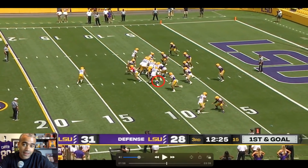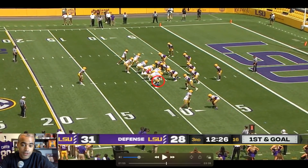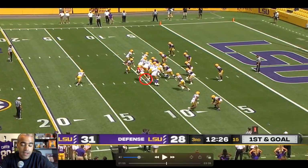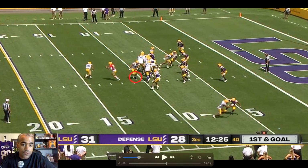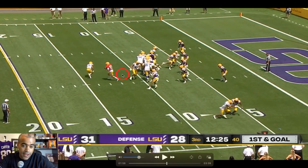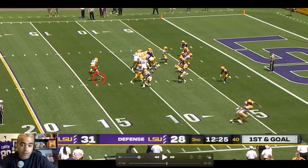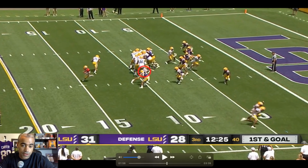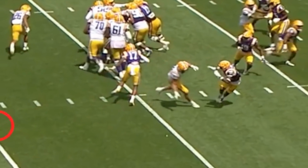Normally, once again, I'll say it 1,000 times over. I'm not the coach. I don't know what the players are being taught. But if you're the contained defender on a quarterback that's under center, you have to not go down the line of scrimmage. You're the contained guy. It is your responsibility on a bootleg, and I don't know what he's doing. He just kind of, I don't know.